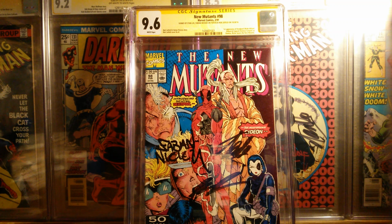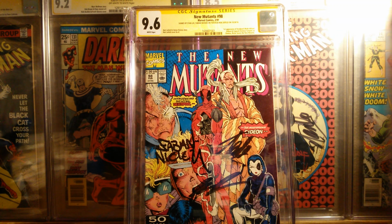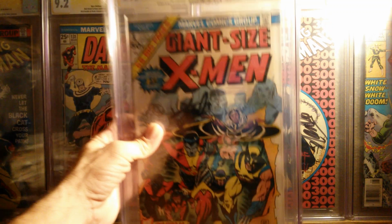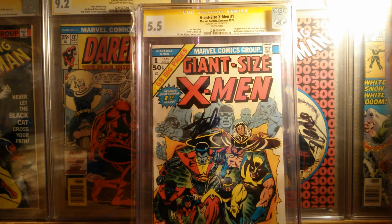All right, this next one, I bought a collection, and it basically came out to cost 16 cents. And I also had another one of these I had gotten for 16 cents. So this next one was 16 cents. I did have it signed and graded. But that is Giant Size X-Men number 1. Everyone knows what that is. First appearance of the new X-Men. This one definitely can benefit from a pressing and dry cleaning. I had this graded before I even knew about all that, so I'm definitely going to send this back in and have it redone.